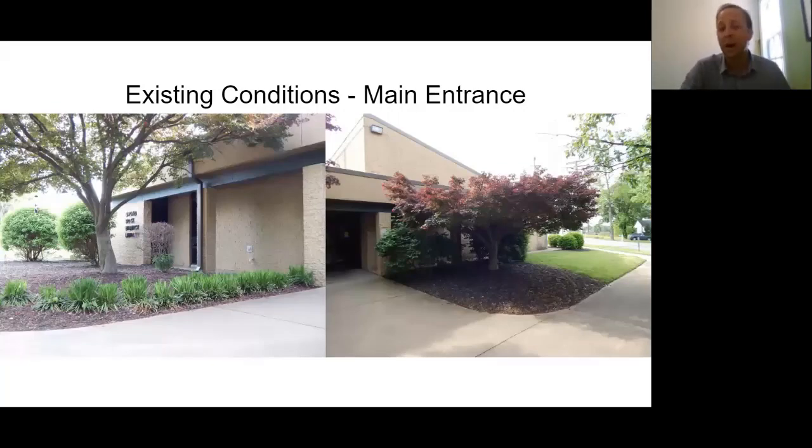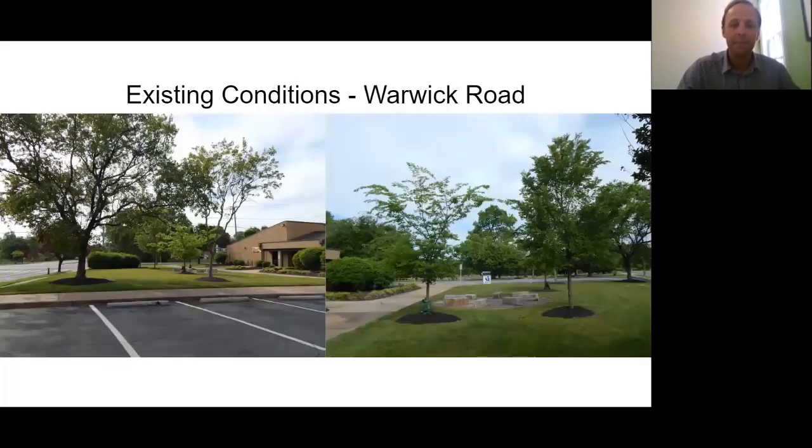2 more photos of the main entrance to the library. This is the area to the right of the library doors. We've got a Japanese maple and some shrubs here, some turf here, and then another Japanese maple, some liriope in the foreground, non-native grass, and then some shrubs here. These shrubs are wonderful, but they do obstruct this library sign right here. So as you walk up to the library entrance, you're not seeing it until you reach more or less the door.